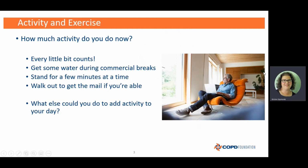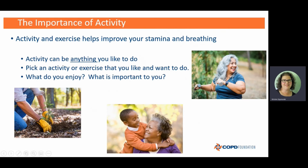And think about how that would look in your regular day. Okay, so the reason we're interested in activity, there is a reason. It's because activity and exercise helps improve your stamina and it helps improve your breathing. You want to be able to keep your fitness level up. It's that old saying, if you don't use it, you lose it, right?